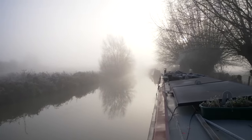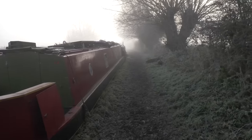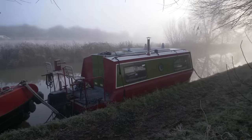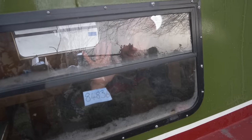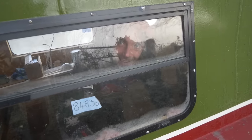Wow. Isn't that incredible? Little Rambler. Benny's just gone in there to light the fire because she's totally frozen solid. There he is. We're gonna come in and see what you've been up to, if that's all right. Really? Yeah, we need an update.